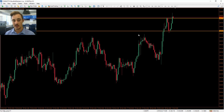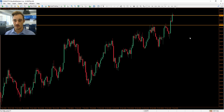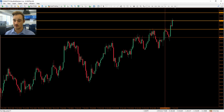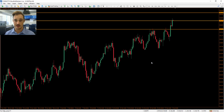If it does close below, keep in mind we do have this very, very strong support here, 84.434. So that could maybe slow down the move if it was to break to the downside. So the upside is looking good. The downside does have a lot of traffic. If it is going to move further downwards, it could be a slow progress to the downside.